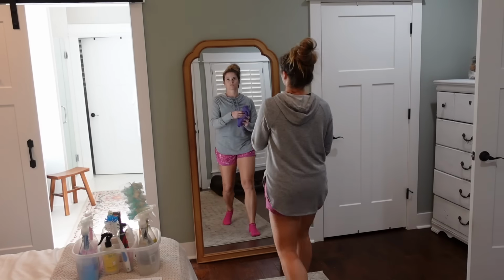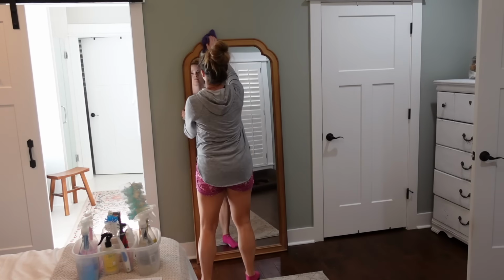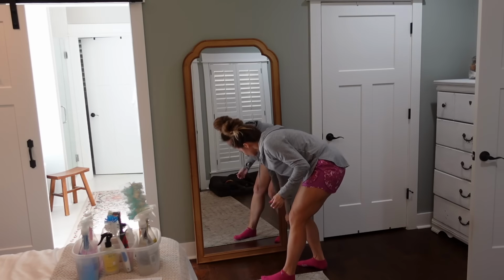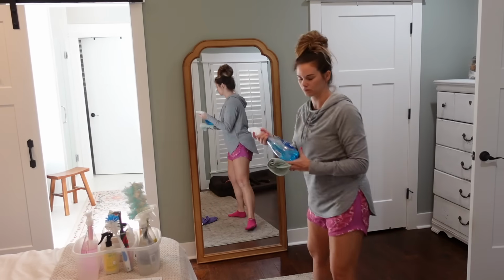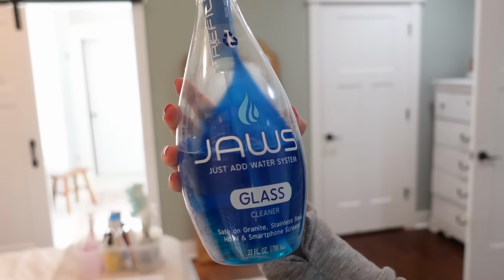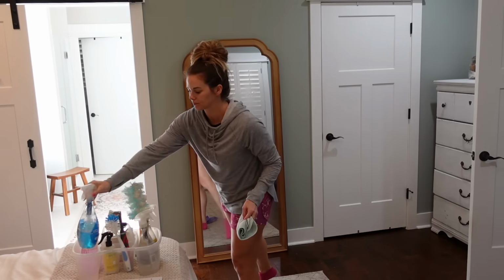So our mirror right here is actually new. We've had it for a few weeks, and I actually gave you guys a little sneak peek in my last video of this mirror. But I got it from Target. I'm pretty sure that they only sell this one online, and I love how big it is. I can actually see my full outfit in this mirror, so that's nice.